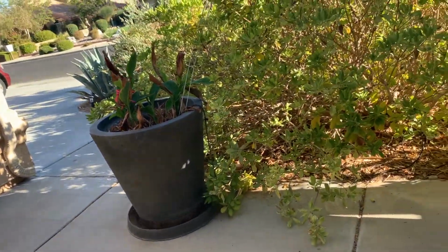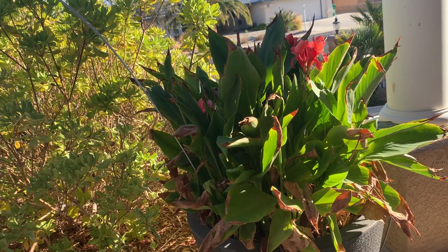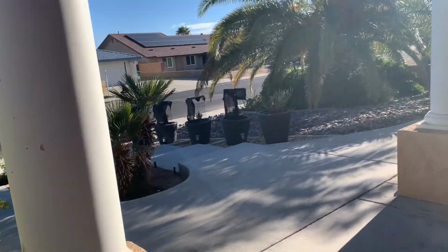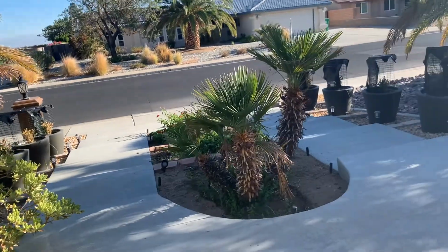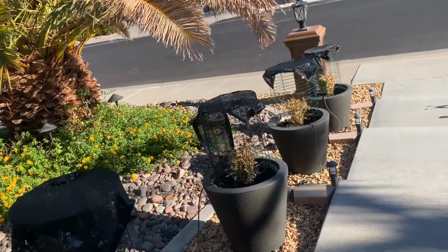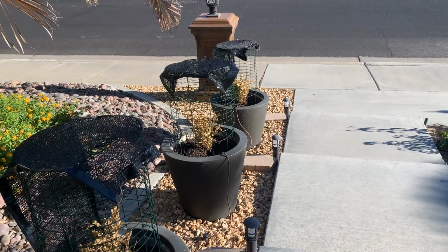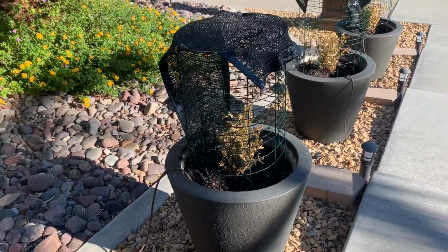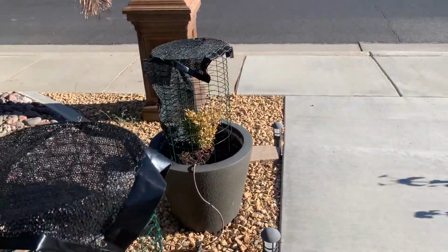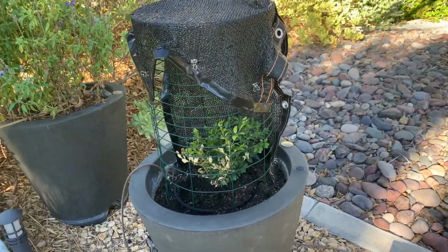Anyway, it's 8 a.m., about 78 degrees. I think when I looked at the temperature an hour ago, it was 73. So that's pretty good. You can see it doesn't look like my boxwoods are going to make it. Those two, especially the one on the bottom, has a little bit of green, but that one still looks all right.